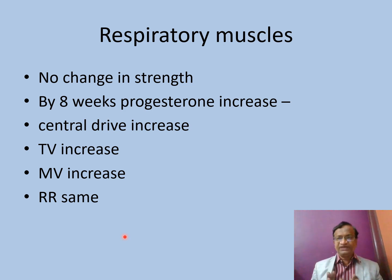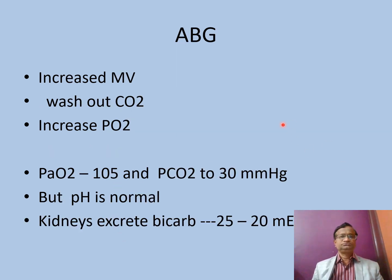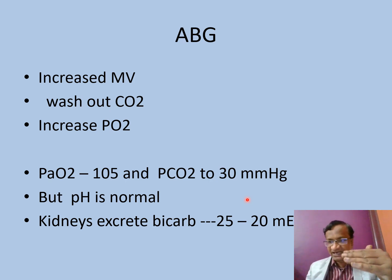The respiratory rate may be 15. The tidal volume increases, so minute ventilation increases. Rate may slightly go up. So in ABG, increased minute ventilation, increased PO2, washout of carbon dioxide. So there is a mild respiratory alkalosis because of washout of carbon dioxide. Maybe pH is normal because the kidneys excrete bicarb. So a respiratory alkalosis, slightly renal compensation, bicarb is excreted.